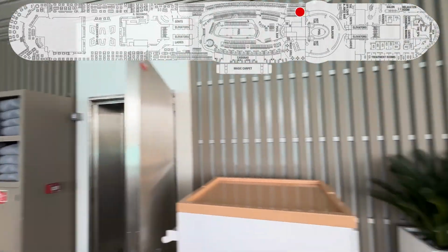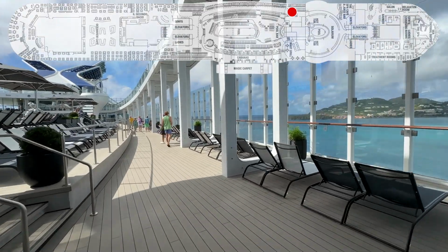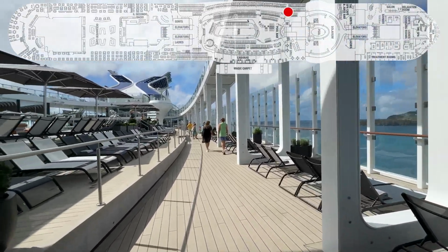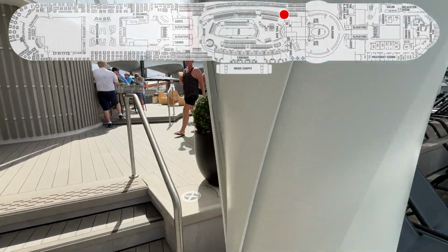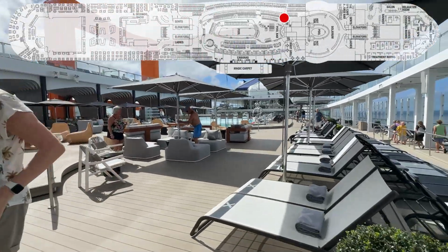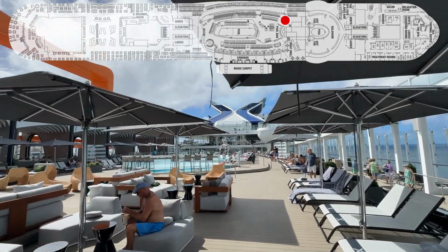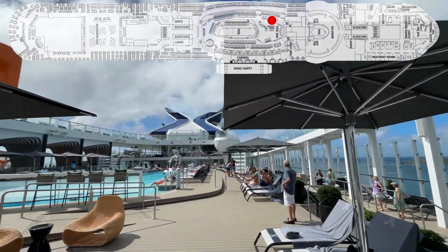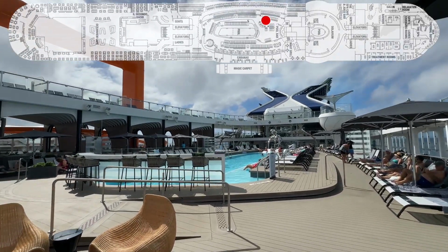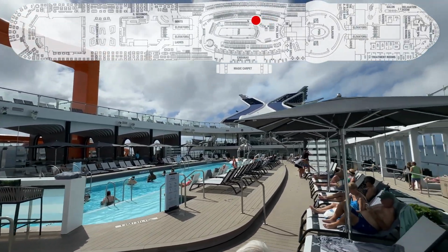They did put some towels in the cabin today for getting off the ship. They're a different color than these ones here. So again, we'll go up on this side of the pool deck. There are lots of umbrellas, as you can see. So depending on which way the sun is shining, you get some shade. A lot of pool decks on ships don't have umbrellas, but these have plenty.